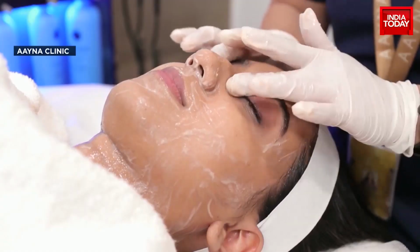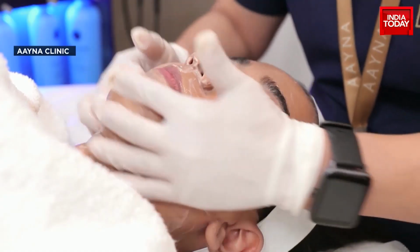It's important to use a lighter moisturizer, and as a doctor I don't normally recommend toners, but it's the only time I think toners work fine. Hydration is the key here.